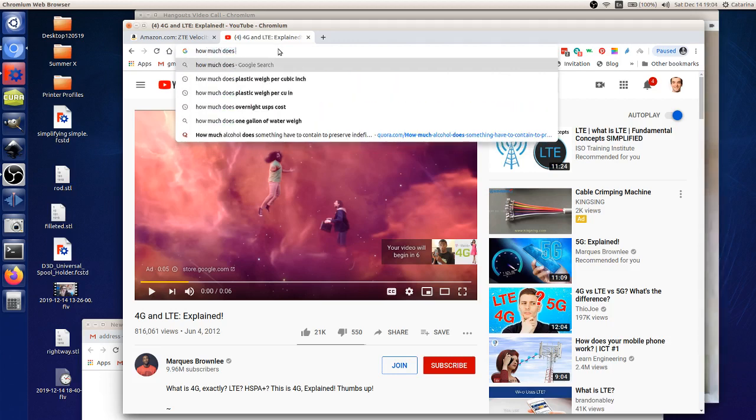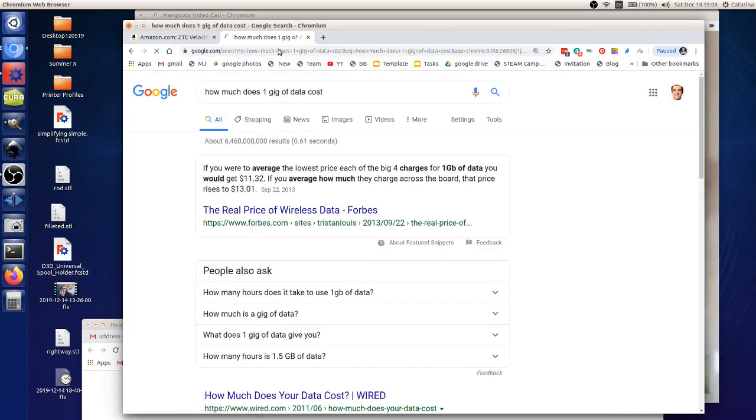Okay. How much does 1 gig of wireless cost? So this is basically us buying 1 gig of data or something. Yeah. Well, if I use TracFone, which is what my phone uses, 1 gig is $10. So it's not a big outlay.